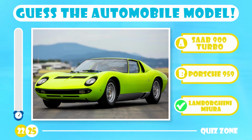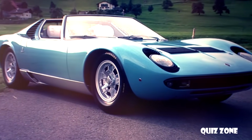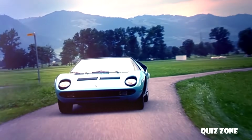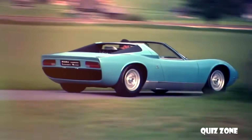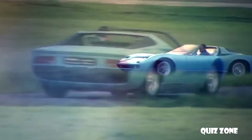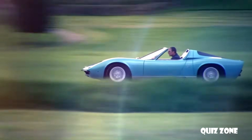Only 764 Lamborghini Miuras were built between 1966 and 1973, meaning they have always been tough to get your hands on. It was the first supercar with a rear mid-engine two-seat layout.